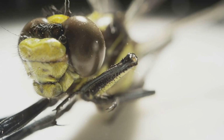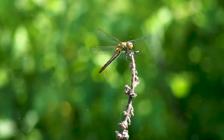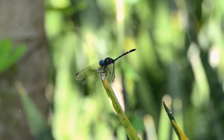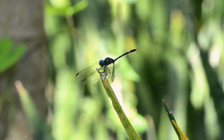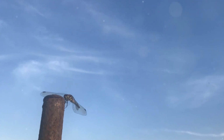Remember, observation is key in the wild. Look for dragonflies near slow-moving water sources like ponds, lakes, and marshes. They are attracted to areas with plenty of vegetation, which provides them with places to perch and hunt. Observe their behavior. Dragonflies are most active during the warmer hours of the day.